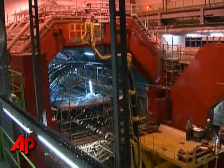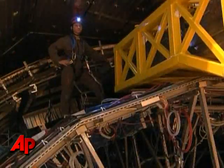routine. Matt Friedman, The Associated Press.